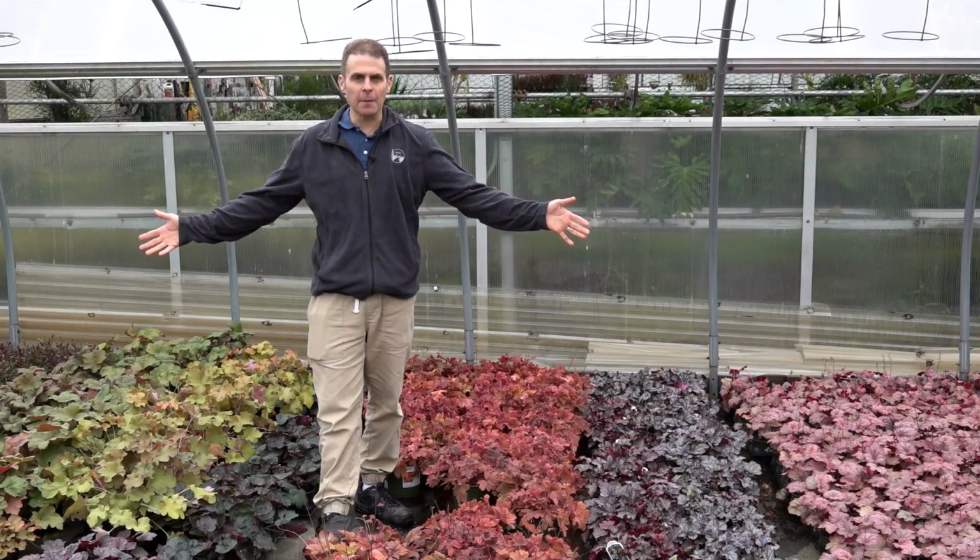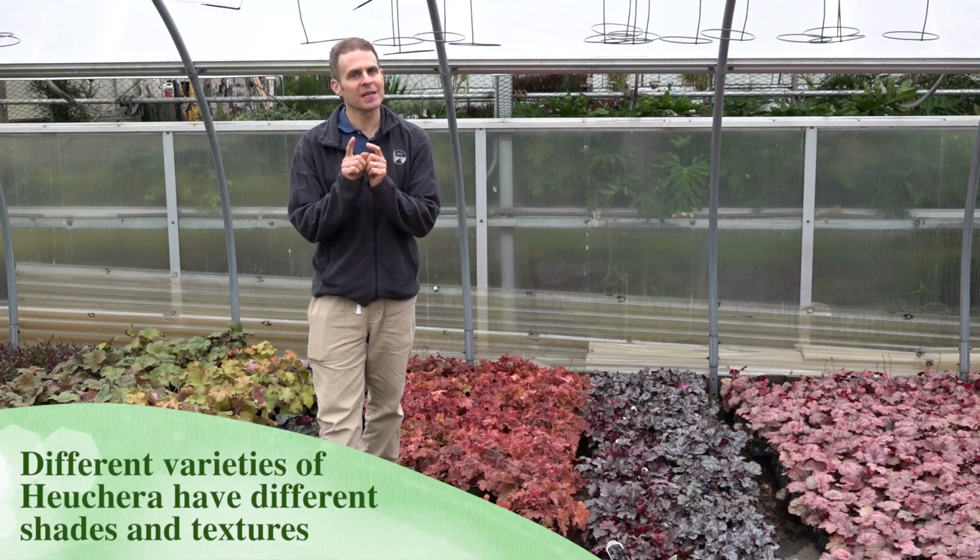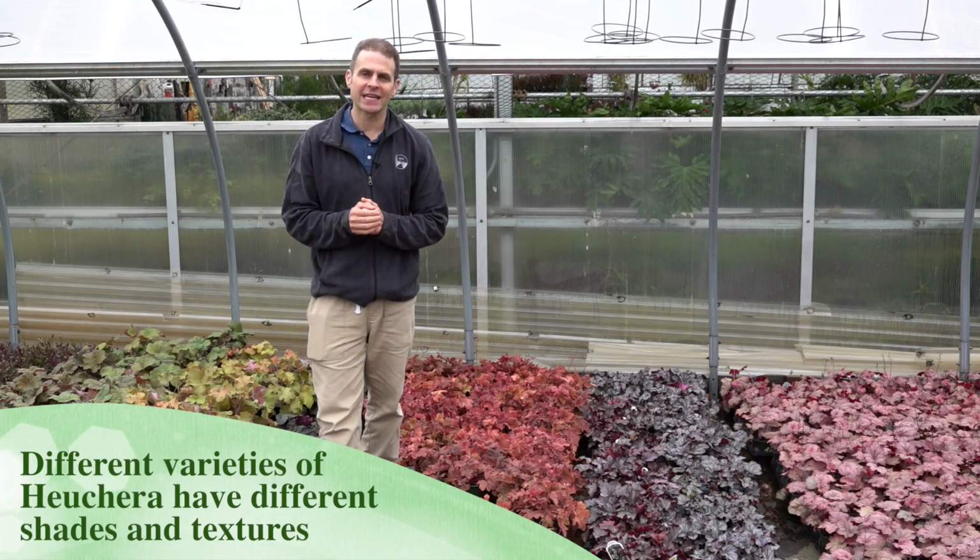I am standing among 8 different varieties of Heuchera today, and they all are wonderful foliage plants. They do flower, but it's the leaves. That's why you want to get these plants.